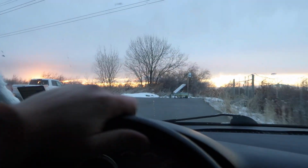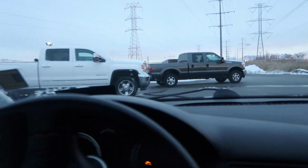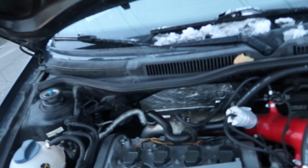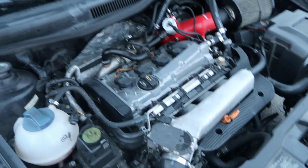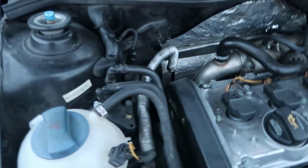Okay, yeah, this has got more power. I don't know why, but we were spinning. It's pretty hard for me to hold the camera and shift gears, but well, there's definitely some stuff that's been done to it.